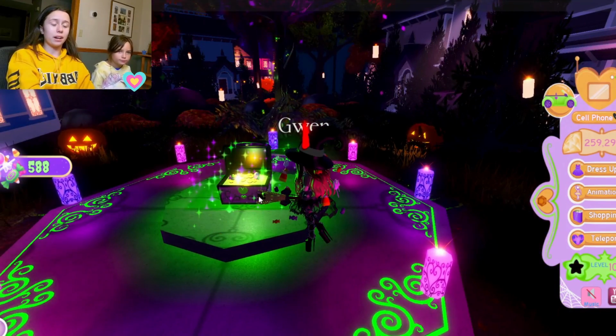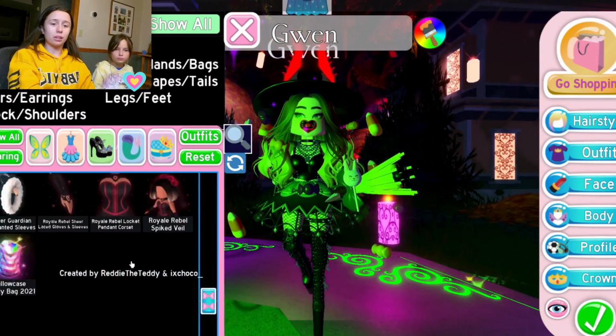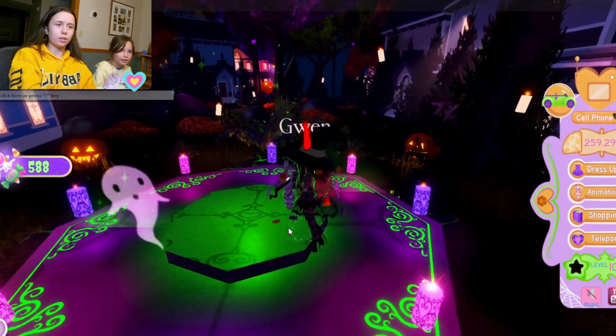And here we found our big, awesome surprise in one of these chests. We found the pillowcase candy bag. Once you collect that, you can carry it around with you to pretend to collect candies. Whoa. It's so cute, right?